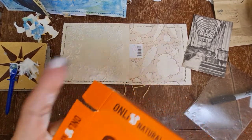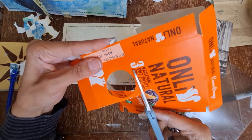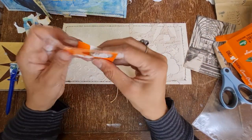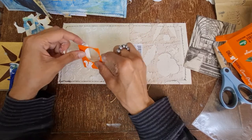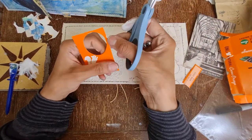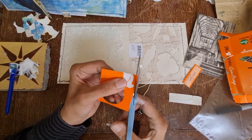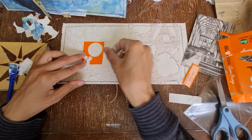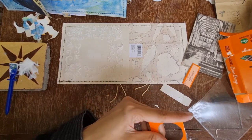Open this up first. Grab the scissors. Let's see what we can do with this circle first of all. Actually, let's cut that. Let's see what it looks like. Maybe too small. Let's just chop that off. I was thinking maybe to add something in there, but I think these are too thin, so I'm not gonna. That idea is aborted. I'm just gonna curl this edge. Maybe curl all the edges just to go with the circle vibe.